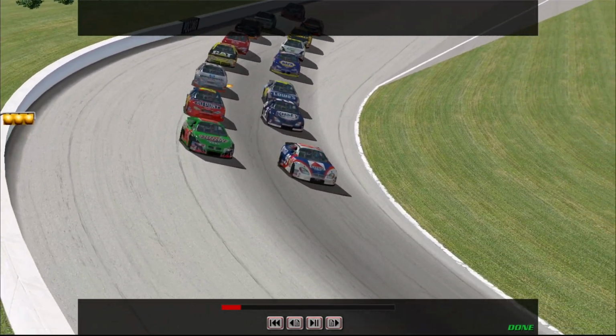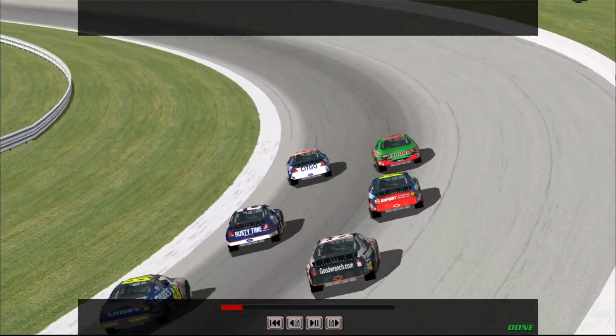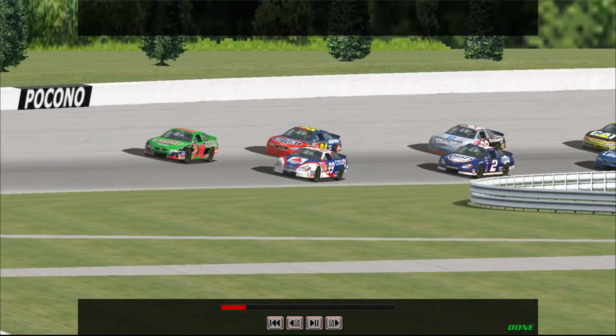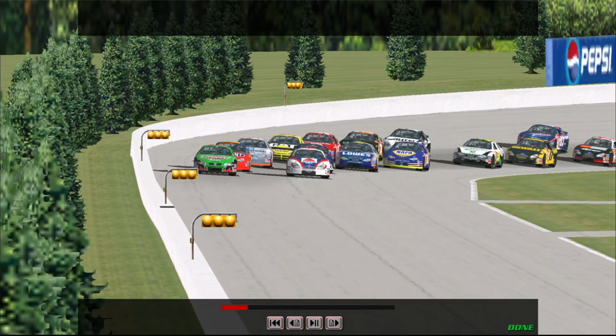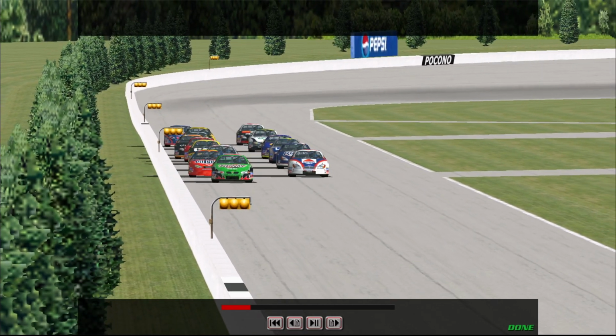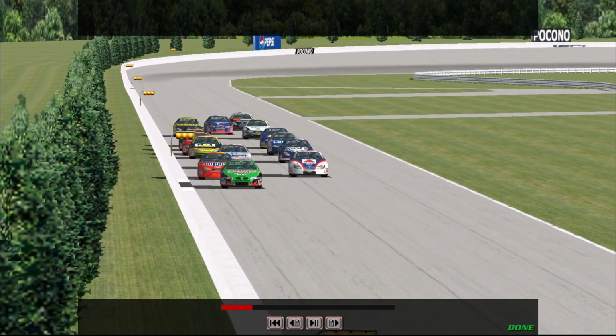get around this place. Pocono is unlike any other track on the schedule. It's 2.5 miles long, and it has 3 turns and 3 straights. But here's the deal. Each one of the 3 turns has a different radius and banking, and each of the 3 straights is a different length.